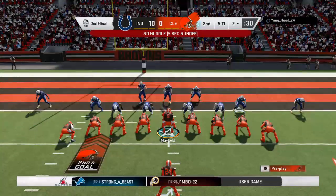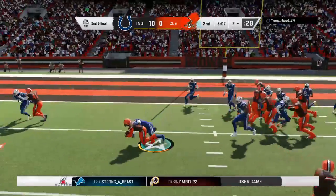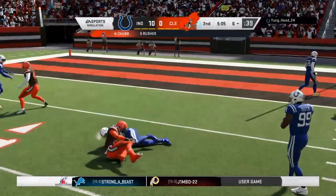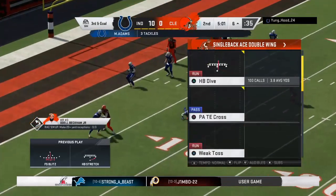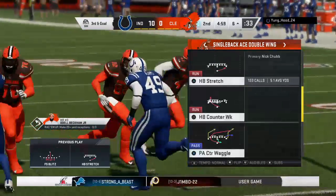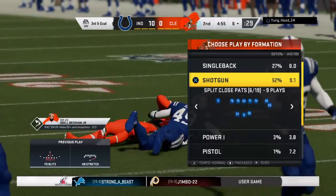The lone man in the backfield here is Chubb on 2nd and goal. They get it to him running left. And he is met quickly in the backfield. Down he goes, folded like a lawn chair. That'll be a loss of 4 yards on the play. And that'll make it 3rd and goal.